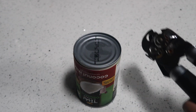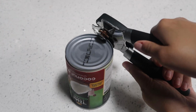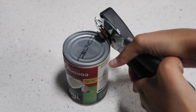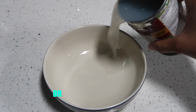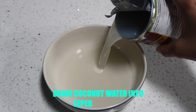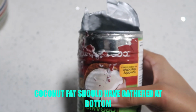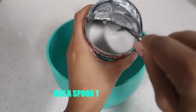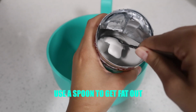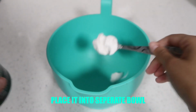The coconut milk and fat have separated at this point, so you'll have easy access to the fat at the bottom and the coconut milk at the top. Once it's open, just go ahead and drain the liquid from the can. Once you do, you'll see that at the bottom, the fat has gathered all together in the can. This is what you're going to be making your deep conditioner with, and what's going to give you that super fluffy, softening deep conditioner.